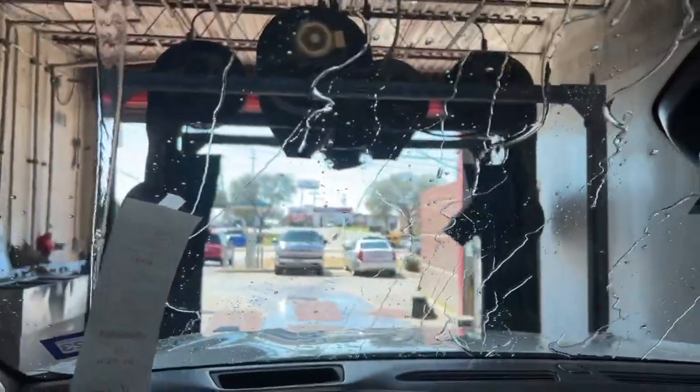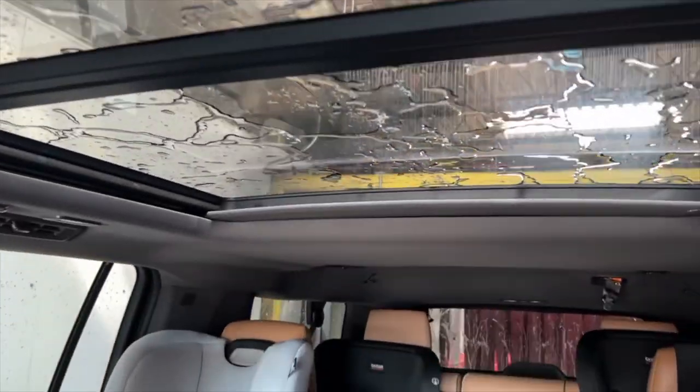Now I am getting my car washed, which always makes me feel good. So here's a clip of my freshly clean car if you too appreciate a good detail.